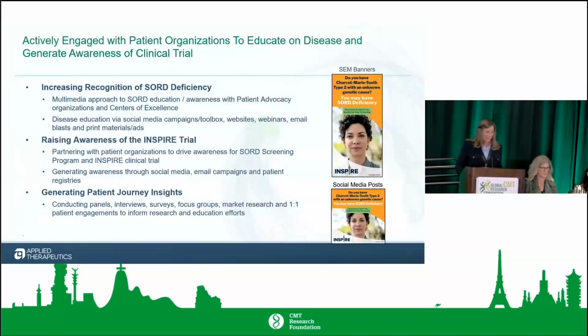But the work began a lot earlier. CMT SORD, and the SORD gene was discovered recently, so we had a lot of work to do just to make people aware that there was this new genetic mutation, to get tested, to get diagnosed, to have a conversation with their doctor, to consider the pilot study, to be screened for the phase 3 study, which we did, and to potentially participate in our phase 3 study.